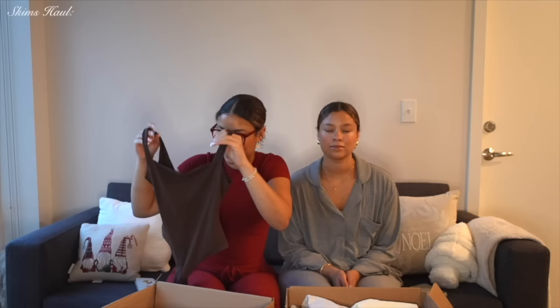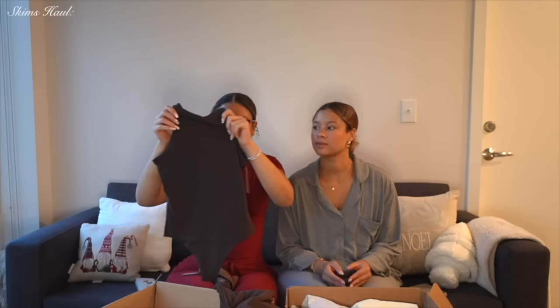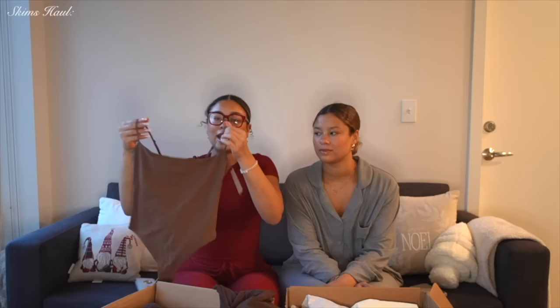I also wanted to show you guys these two bodysuits. I also got this Fits Everybody bodysuit in espresso. It's a halter, and honestly, I think halter's so flattering. Okay, and then this is also the Fits Everybody bodysuit in the color jasper.